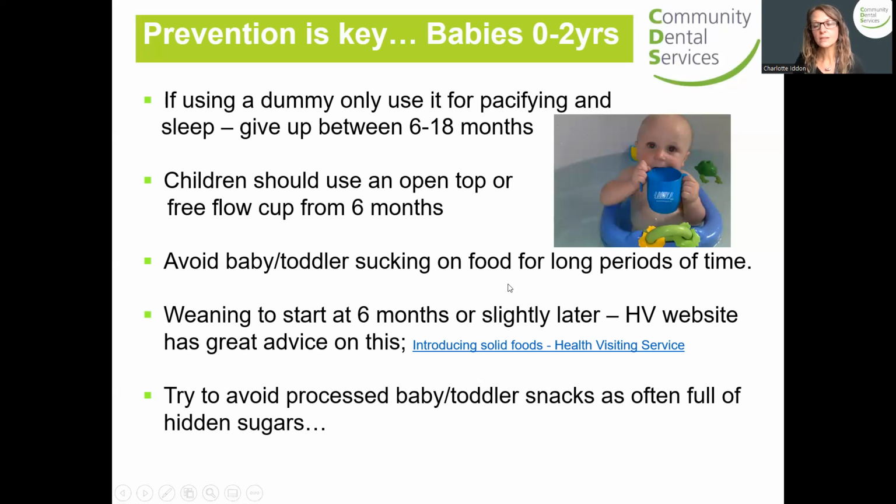Weaning is to start at 6 months old or slightly later when your baby is ready. So don't feel the pressure that they have to start as soon as the day that they're 6 months old. They don't. The Health Visitor new website has got some really good advice on introducing solid foods, and about vegetables, those savoury things being the first things that you introduce.